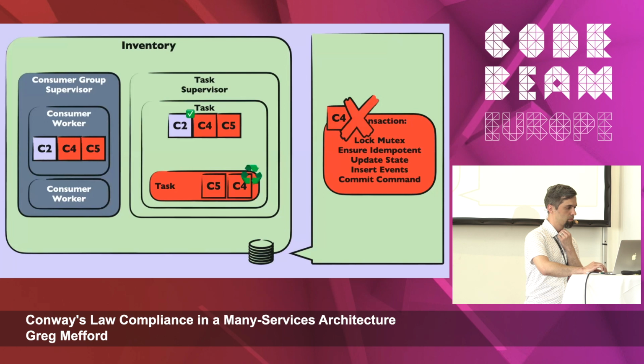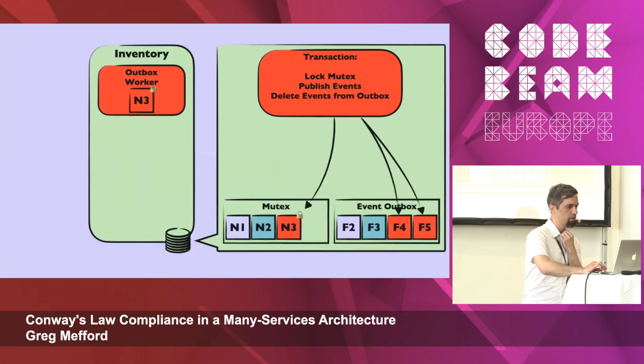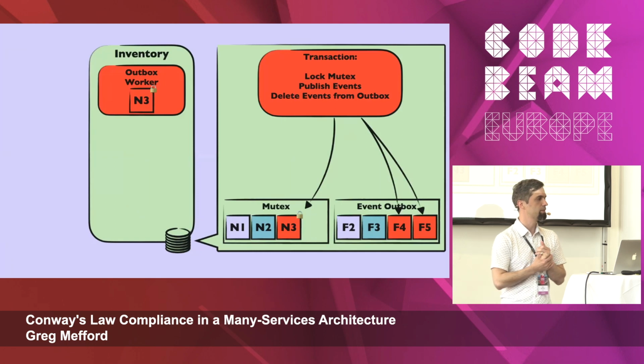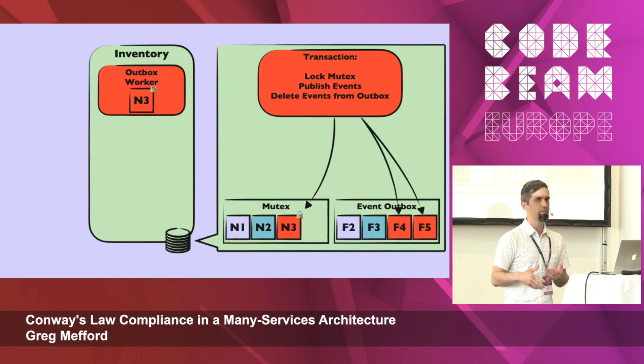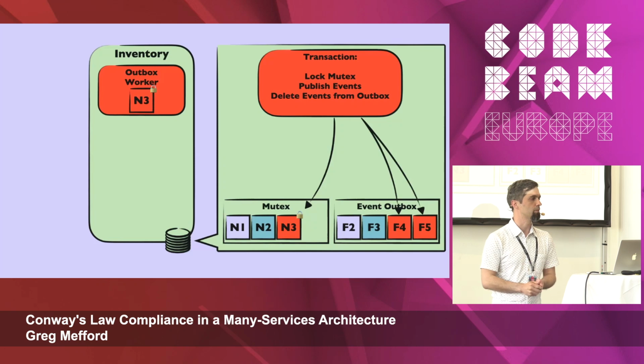Okay. Yeah. So processing these things here, with locking the mutex on the Outbox, this is just something that we're implementing in Elixir and Postgres and Ecto. We're using Ecto and Phoenix, just normal stuff. The way we're doing that is we have a table in Postgres that represents each network, and we just lock the row for that network.